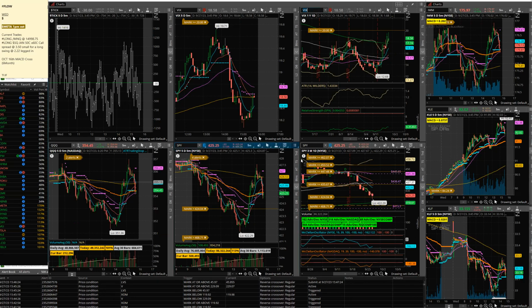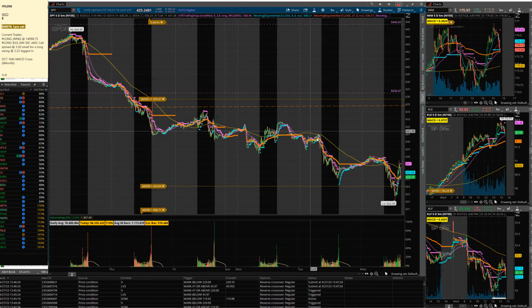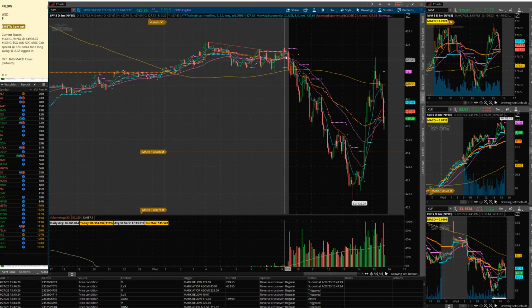We've had a very wild day here in the markets. I'll just use the SPY for this. We've had these big down moves. We gapped up ever so slightly today, and then we sold off from the open, came down hard. We put in a low all the way at 422.29. That's important. We'll come back to that. And then we got this rally out of nowhere on no news. We went back almost to the highest of the day before we rolled back over here again.